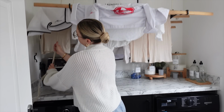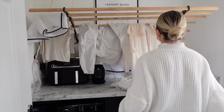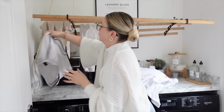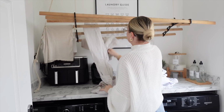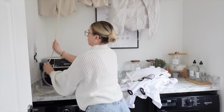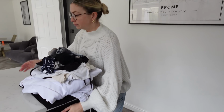Once that was done, I could get on with the laundry for today. I'm going to take this clean and dry white load off of the rack, fold it all up, ready to go upstairs. A couple of bits were still a tiny bit damp, so I kept them on the rack just to dry a little bit more thoroughly, but everything else could be taken upstairs.